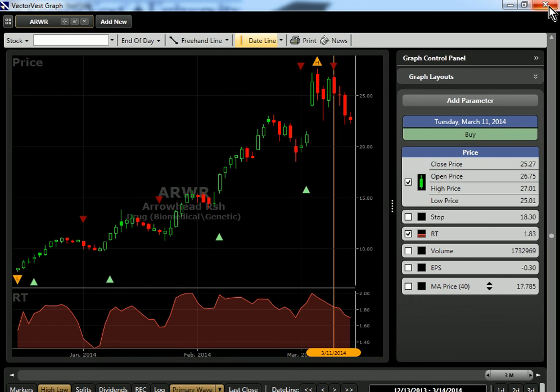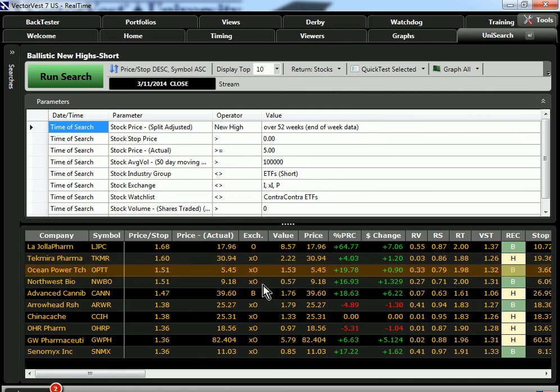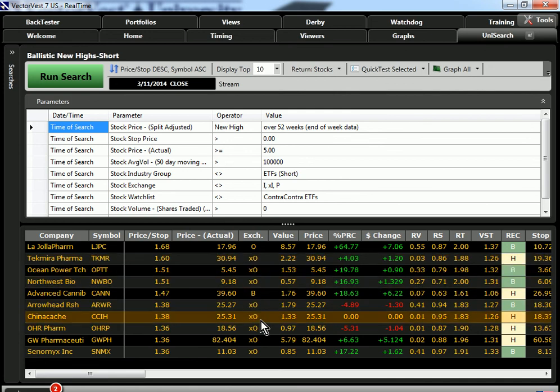Let me close the graph here. So if this is the pond that you're willing to fish in, this search is performing very well right now. I mentioned before, you may not feel comfortable shorting. Maybe you don't even have a margin account. But you know what? A lot of these stocks, they're optionable. If you see an X next to the exchange column, it means the stock is optionable.